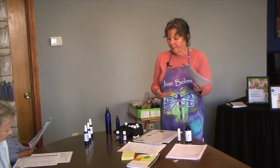There's a stomachache one. Again, you can also use dill or fennel and just put it on the belly by itself, or dilute it without having to make the whole blend, but the blends just are a little more effective. There's a cold diffuser blend. That means you would put it in a diffuser. There's a temper tantrum blend, so whether it's your child or your husband or your grandchild or whoever it is, and it's lavender, chamomile, and mandarin, and ylang ylang.